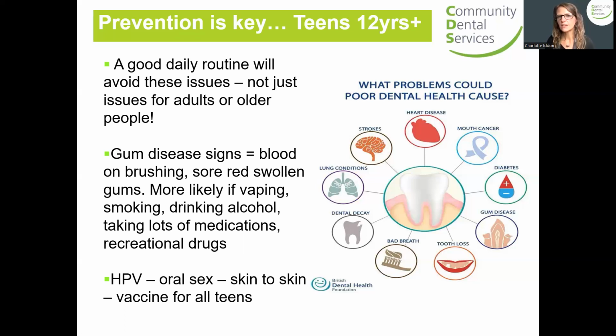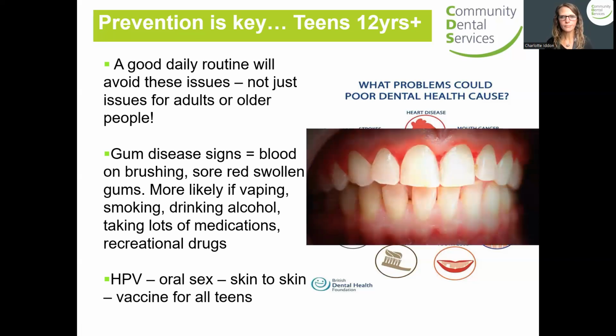Lung conditions, really thinking about vaping and smoking, obviously, but also aspiration pneumonia. So aspirating, breathing in the bacteria that's inside the mouth. And there are some very unhealthy gums there. So you can see the bleeding and the swelling.